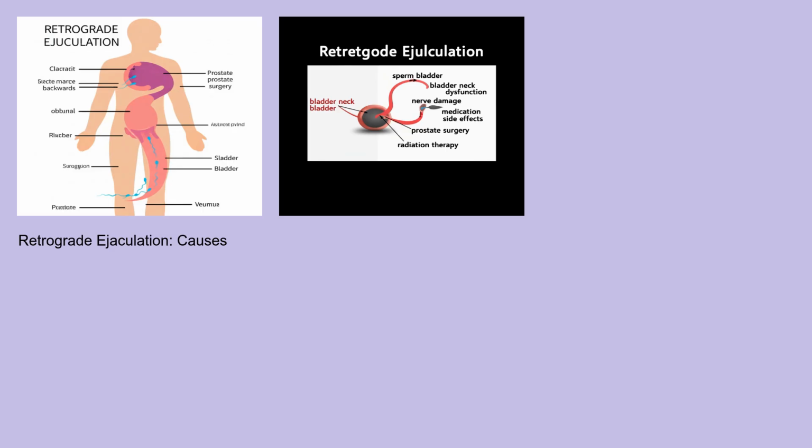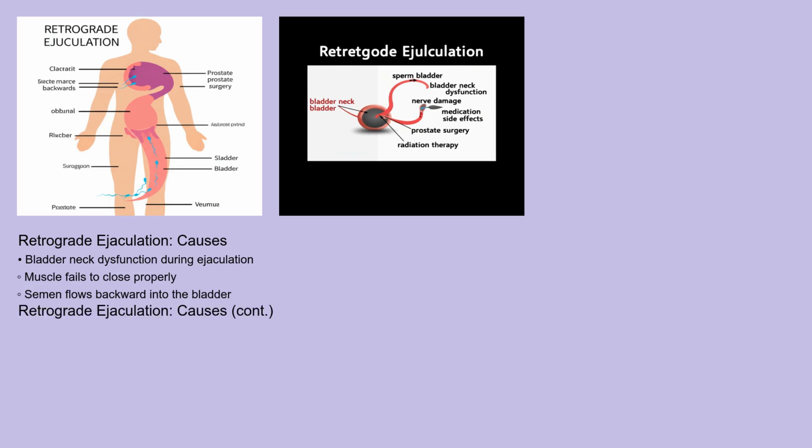So, what causes this condition? Retrograde ejaculation stems from a problem with the bladder neck's functionality during ejaculation. Normally, when a man climaxes, the bladder neck muscle clamps tightly shut, preventing semen from entering the bladder. Instead, the semen is propelled forward, out of the penis. However, when this muscle doesn't close properly or is impaired, the semen takes the path of least resistance and flows backward into the bladder. Several factors can contribute to this malfunction.